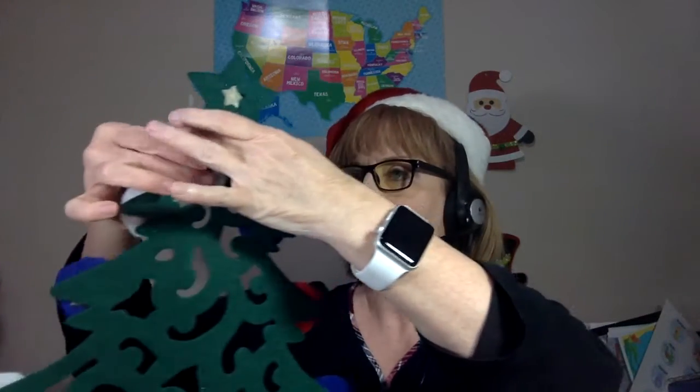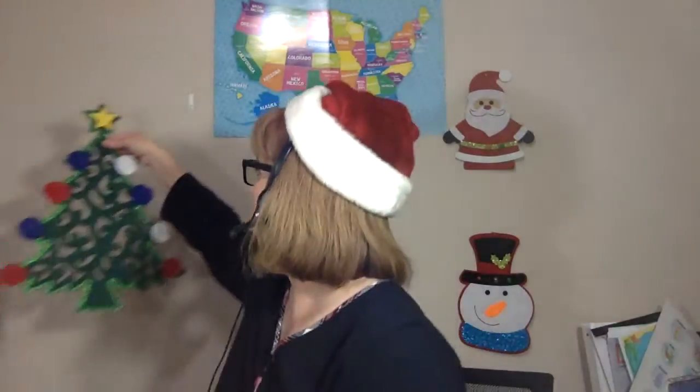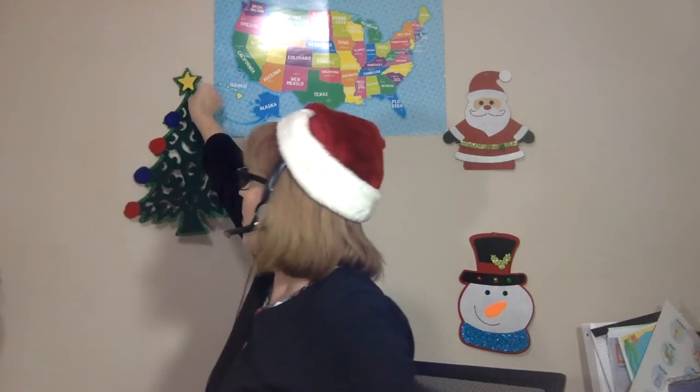So look around your house. Go by the dollar store and you can find these great ways of decorating your classroom. Because I'll put it back up here and I'll say, wow, I really admire it. This is the most beautiful Christmas tree I have ever seen. I love it. Thank you for helping me decorate my Christmas tree. And all the students love it. They have great fun doing it with me.